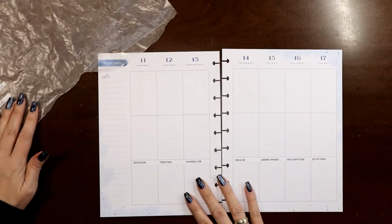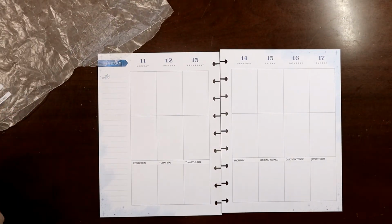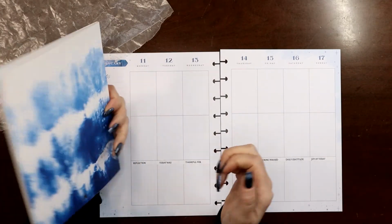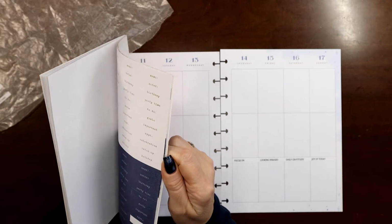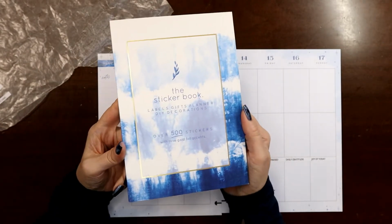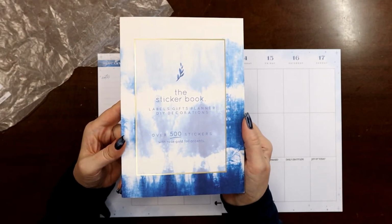Okay, so this is what my page setup looks like. I'm going to use one of the very first KaiserCraft sticker books I ever got. I don't know what the name of it is, and it's only half thickness. There's only one copy of every page. I actually got this on Amazon, and it might still be available. I can see if I can find a link for it.